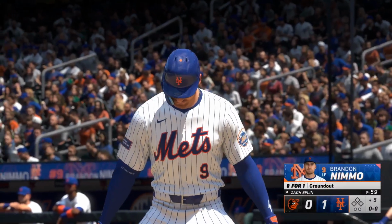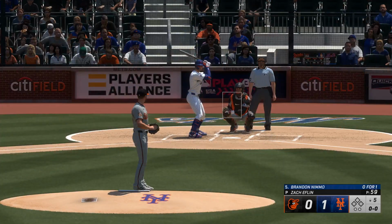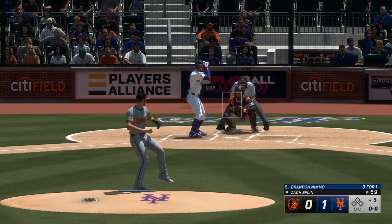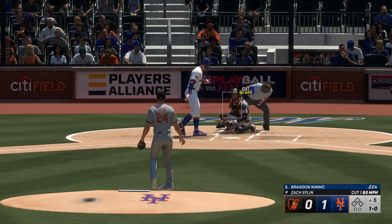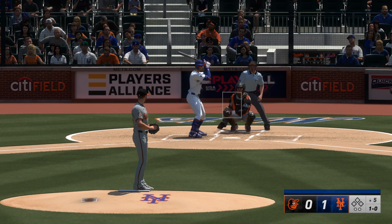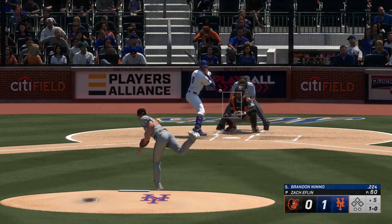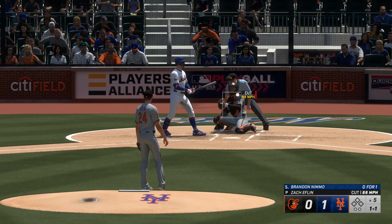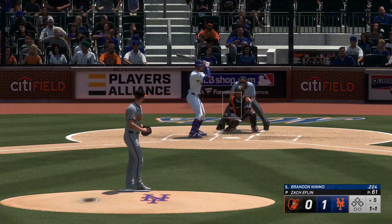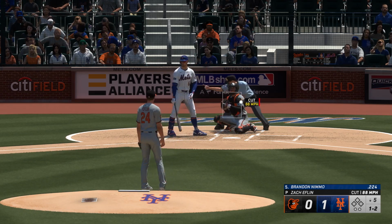We head to the bottom of the 5th, and stepping in for New York, Brandon Nimmo. You have to be creative pitching against bad ball hitters. You got to add some velocity, subtract at times. Just avoiding the heart of the plate isn't always going to be enough. Guys like this can hurt you with pitches you wouldn't expect them to swing at. 1-1. There's the strike.